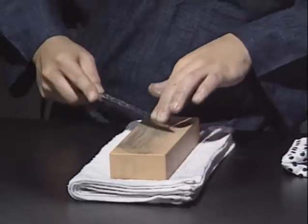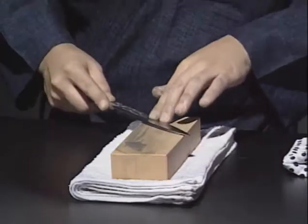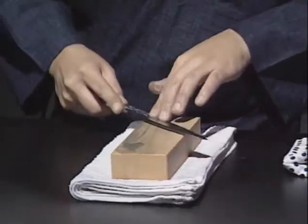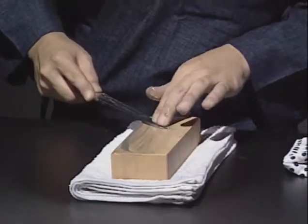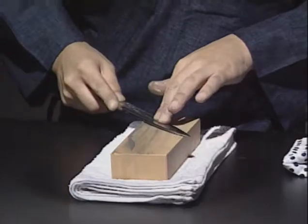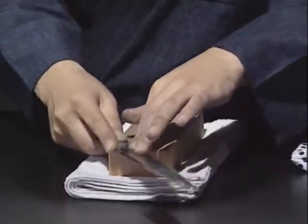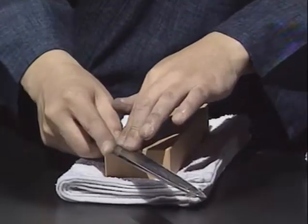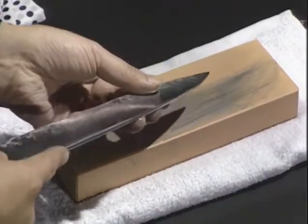Here's a hint for beginners. The edge on the Yanagi knife is very sharp, so just apply pressure on the upstroke and lift up on the downstroke. Also, the ridge on the Yanagi is sharp, so be careful with your fingers close to the ridge as you press down to sharpen. Keep sharpening until you feel the ridge.